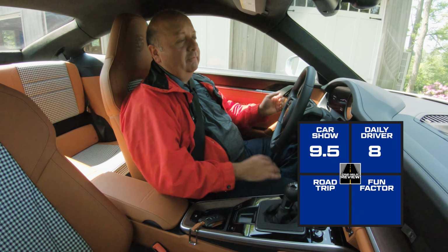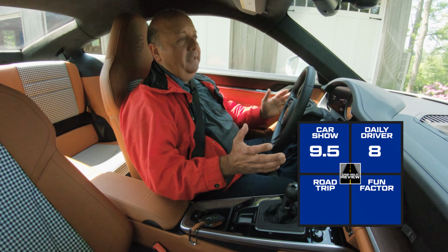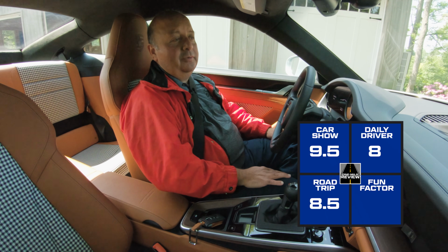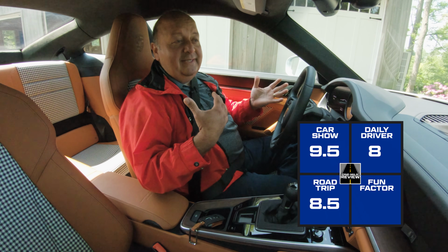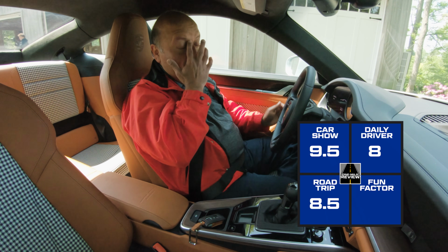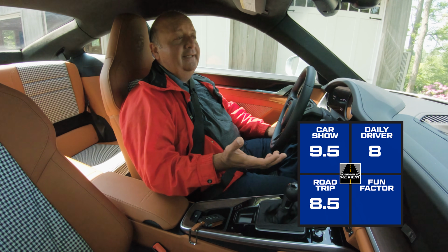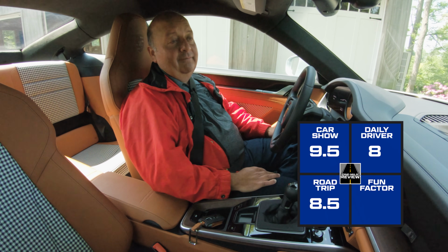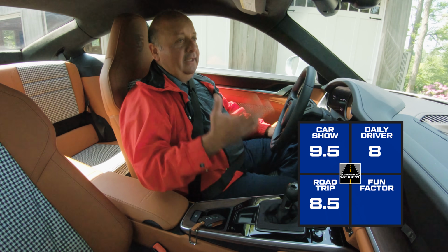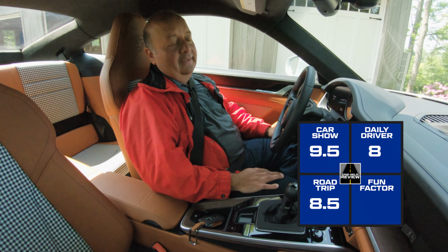As far as a road trip car, absolutely. Let's give it an 8.5. Maybe, yeah, let's say 8.5 for a road trip car. Once again, plenty of space for luggage. Not as much as an SUV, obviously, but you have enough room. You can go to the parade for 7-8 days and pack all you need in the 911. So for a road trip, yeah. And if you stay off the interstates and take the side roads, wow, that's going to be a lot more fun in a car like this.